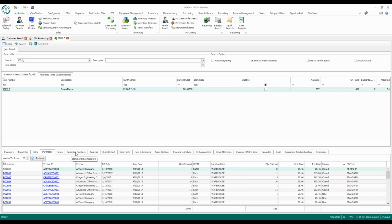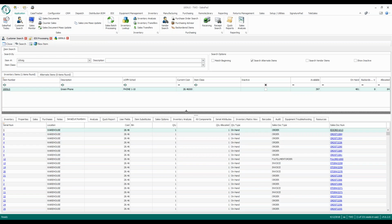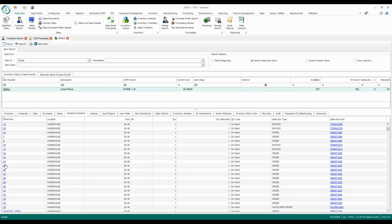If it is a serial or lot tracked item, I can go to my serial/lot numbers tab here. I can give myself a little bit more real estate. To the left here, I have all of my serial numbers. So if your item is serial or lot tracked, it'll have that hyperlink. And we can also view the locations of those serial or lot numbers, the costs associated with them. If you're in a multi-bin environment, we'll see which bin that is assigned to. And then any quantities as well.